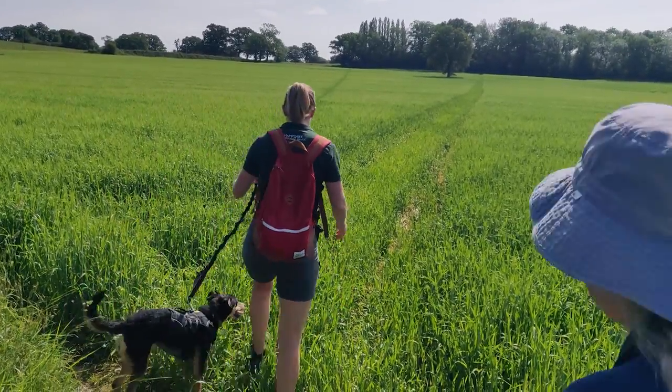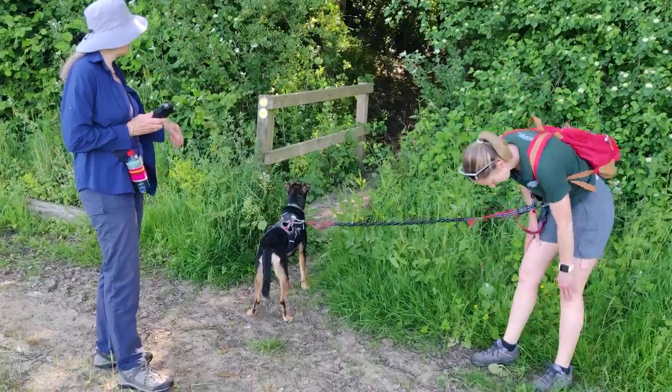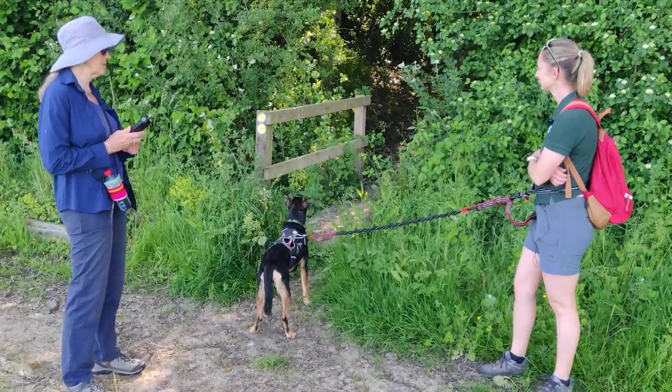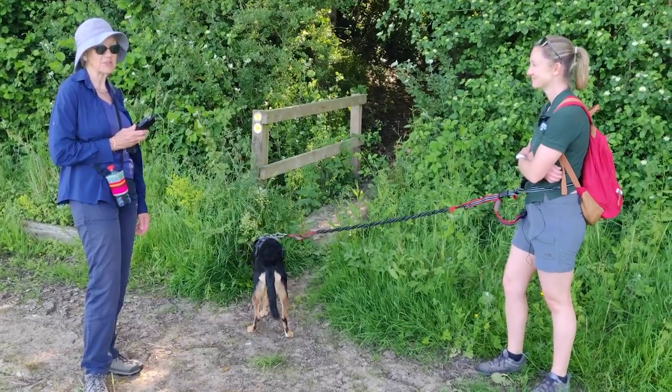Come on then. At the end of the field, we come to a small piece of woodland with a ditch crossing which was put in by volunteers in the area. Prior to that, there was just one plank and it got as slippy as anything and lots of people fell in the ditch.